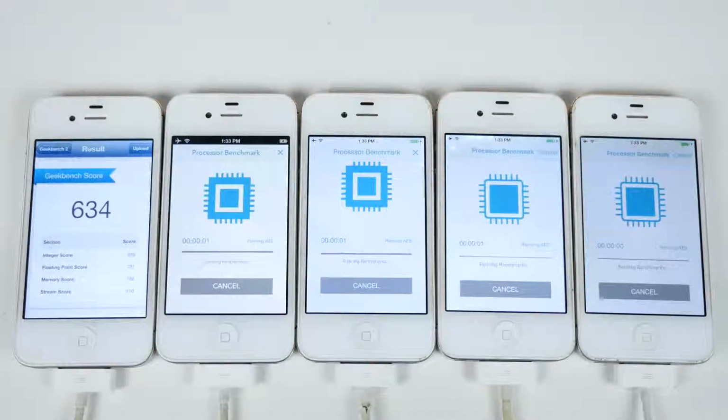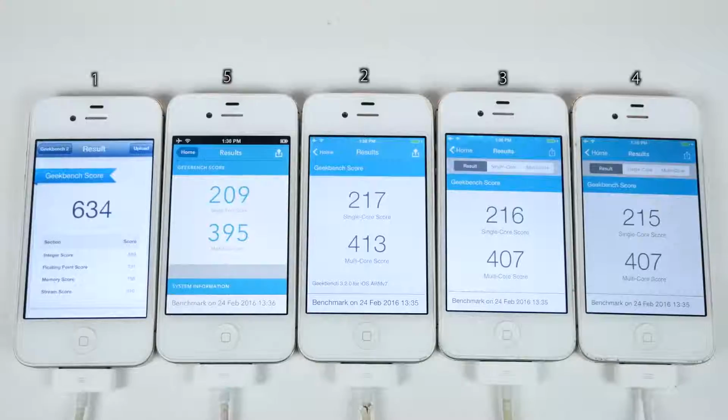And next up, Geekbench on all of these. So not as much of a difference as I thought there would be. iOS 5 Geekbench basically combines the scores together. Second place goes to iOS 7, third to iOS 8, and fourth to iOS 9, fifth to iOS 6.